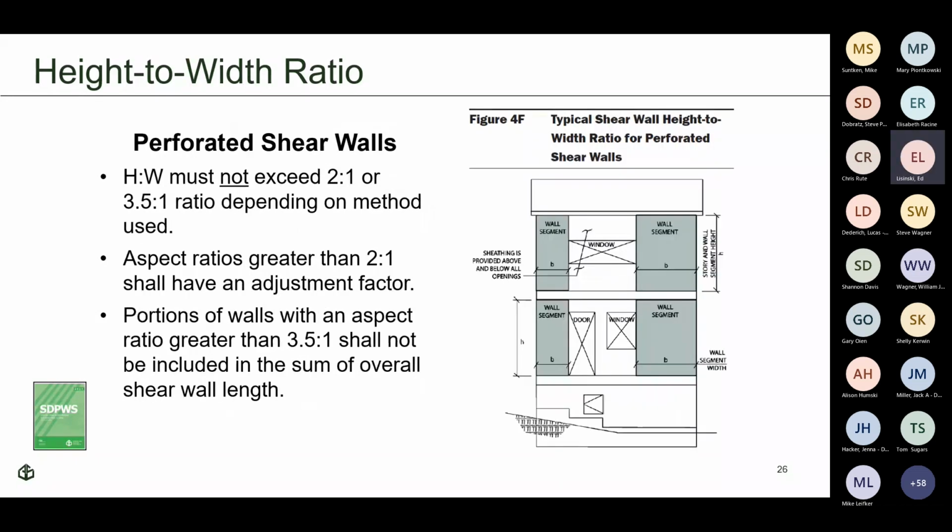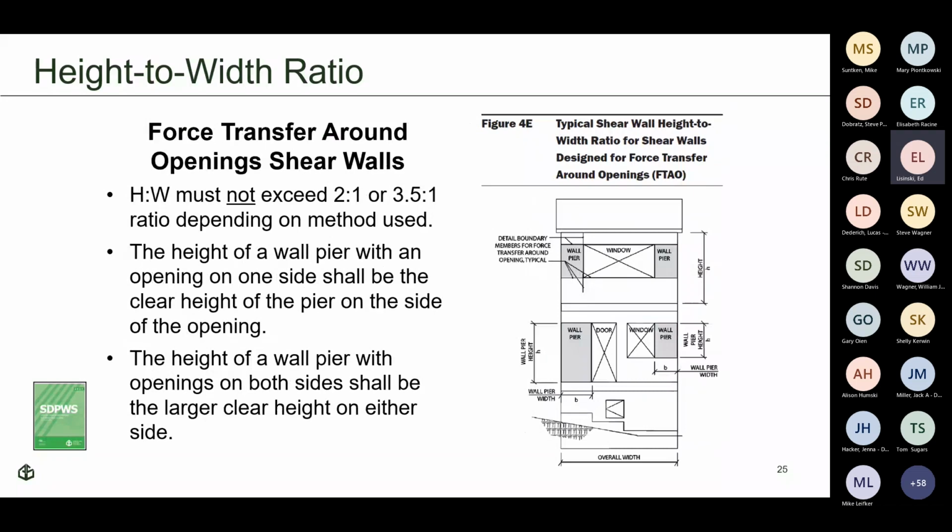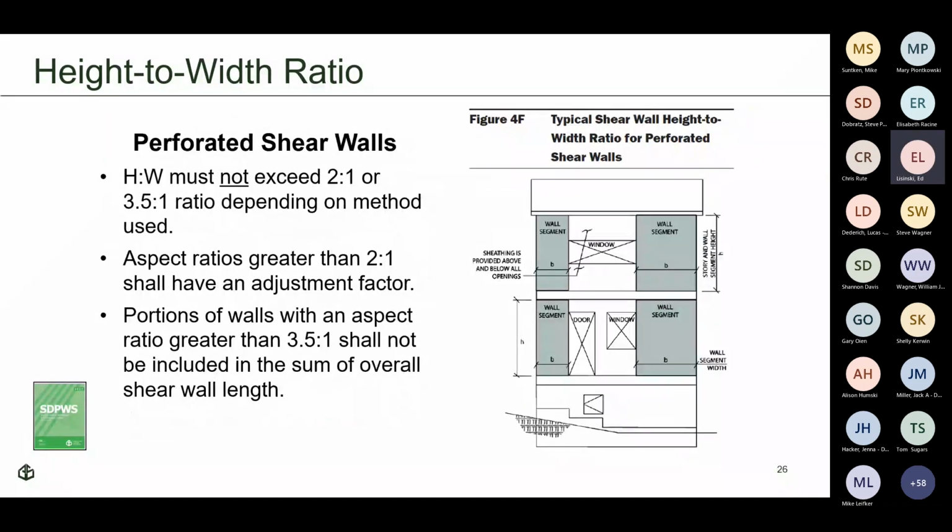That would be, if you had something on between that door and the window, whichever's smaller than. Perforated shear walls, again, 2-to-1 or 3.5-to-1, depending on the method used. Aspect ratio is greater than 2-to-1, have an adjustment factor. And then portions with an aspect ratio greater than 3.5-to-1 shall not include the sum of the overall shear wall length. So again, now you've got those openings, but now you're full height on there.